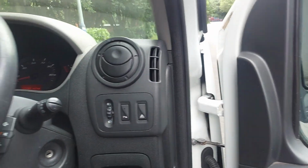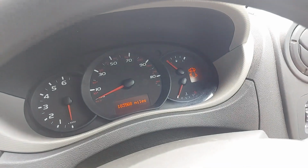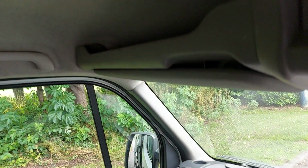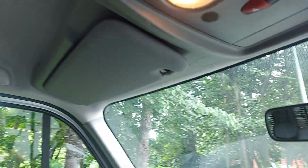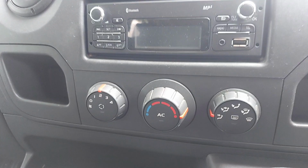So it's got the electric windows, electric mirrors. It's got the Bluetooth system, all standard with the AUX port and the USB. 183,568 miles, 6-speed gearbox, and the shelving above the sun visors. Comes with the safety equipment like the smash window hammers and a fire extinguisher under the driver's seat. This one has got the air conditioner fitted as well, which is always handy when you're selling vans to have the aircon.